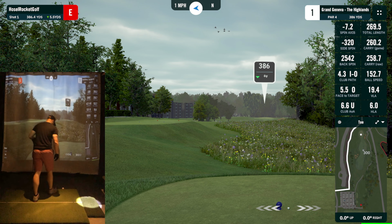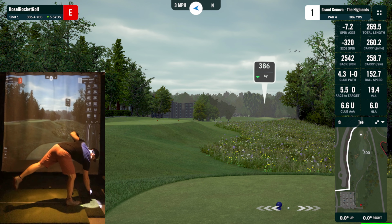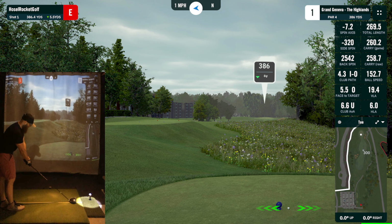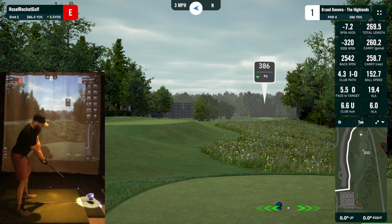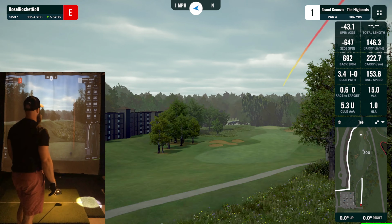Birds flying over right now. Nice little touch. Hopefully even par through these 3 holes, 1, 9, and 18. But like usual, it all comes down to being able to get off the tee box in an efficient manner. And that's kind of what I'm talking about.